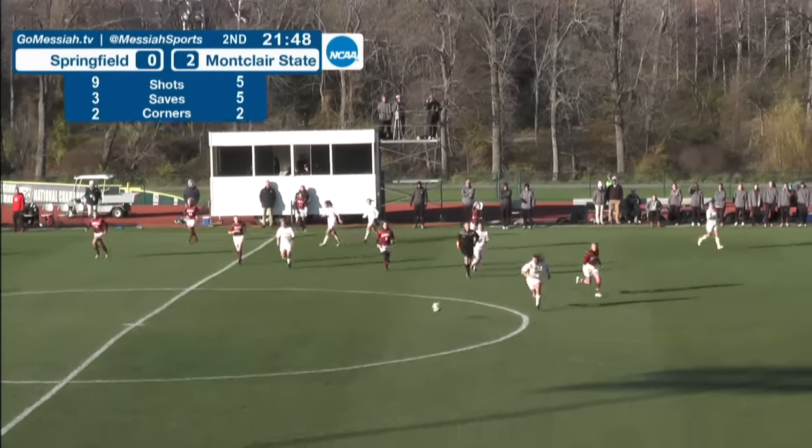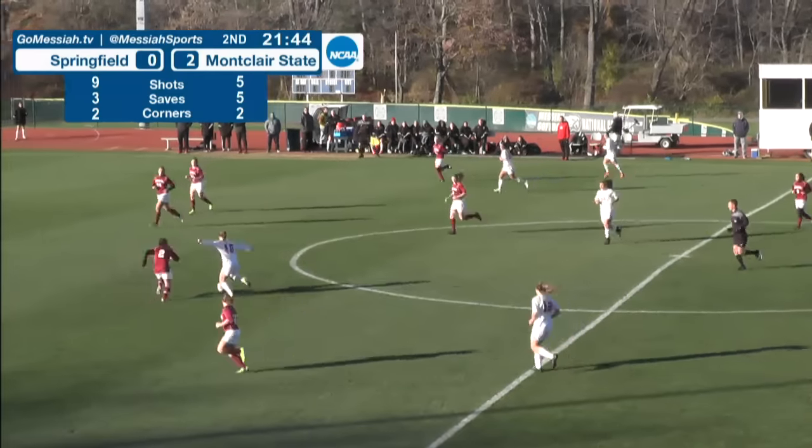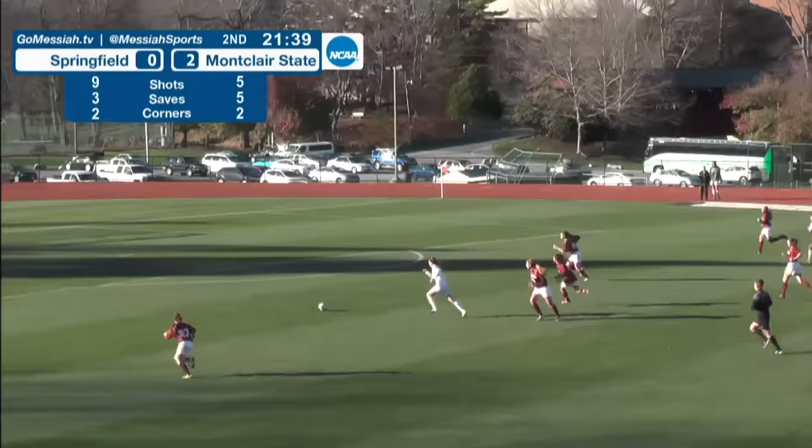Montclair, I think, may have had 1 so far this half. But Springfield, as you can see, definitely flipping the script a little bit. Nothing to show for it yet, though. Montclair State coming up with 5 saves.